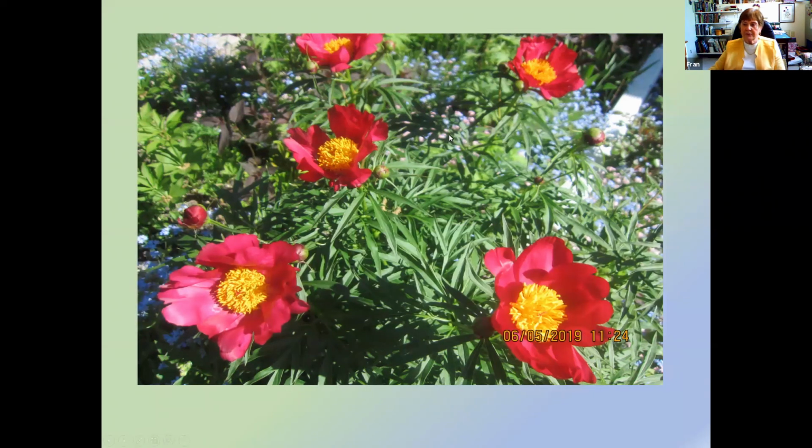So now I'll conclude with this last lovely peony for you to look at, and perhaps we'll see you again sometime. Happy gardening.